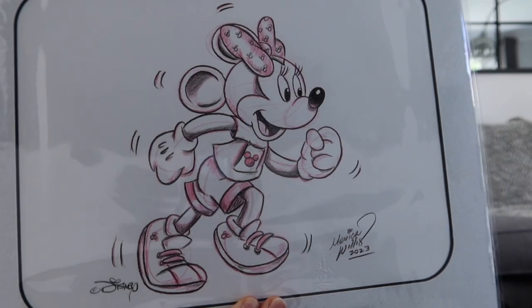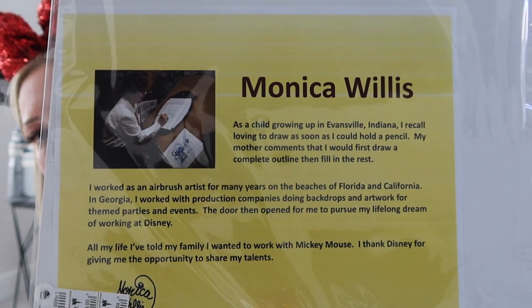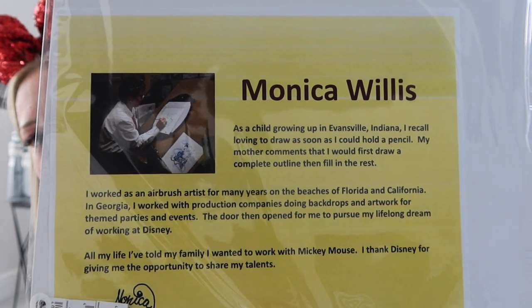How sweet is that? And that's by Monica Willis. So they're two different sketches, but actually the pictures look really similar. And I just really liked them. I thought they were really, really nice. And then on the back of that one, it's got a write-up about Monica Willis, which is nice. But yeah, I love it in there. It's really, really nice. Pricey.